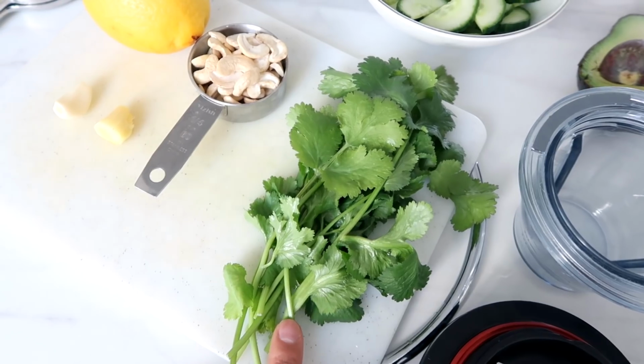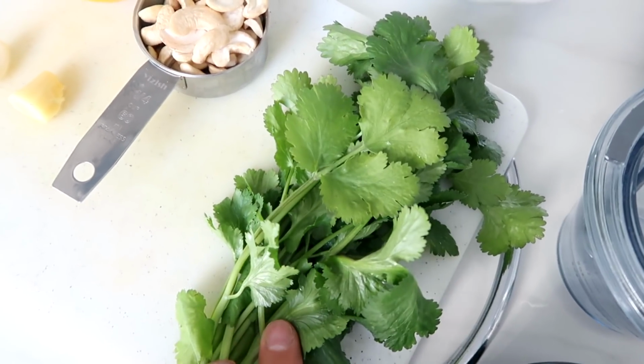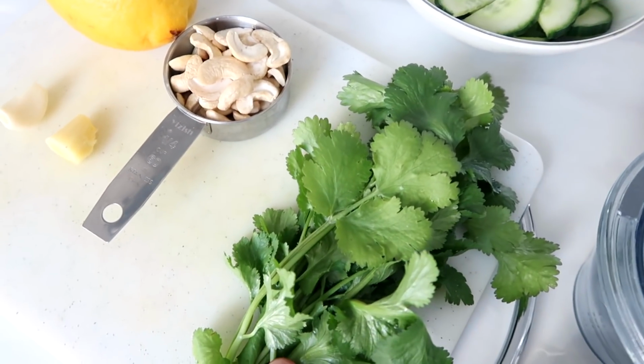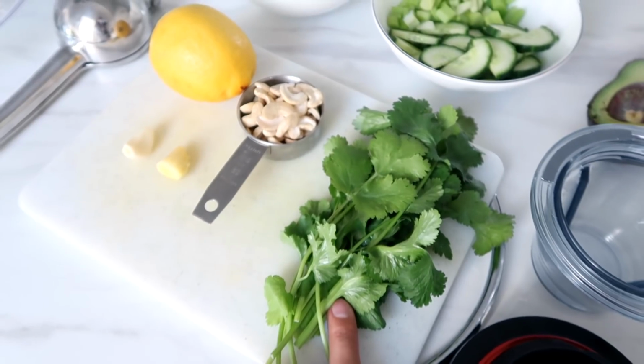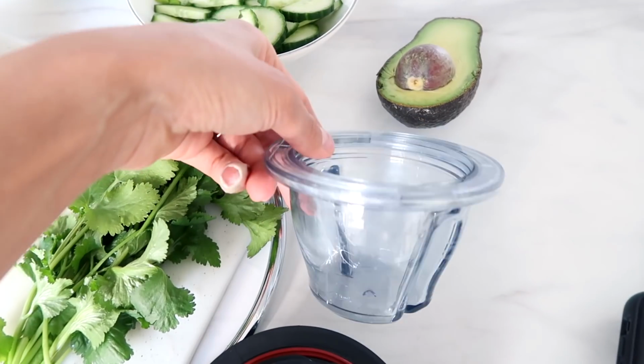So here I've got cilantro, which is also known as coriander. This is one of my favorite herbs, but you can also use parsley, which is also really great, or basil. Those are the 3 that I rotate between. All of them work really well. So again, this is cilantro, but you can also use parsley or basil. And then you will just need something to blend it in.